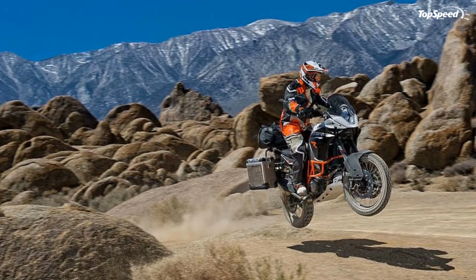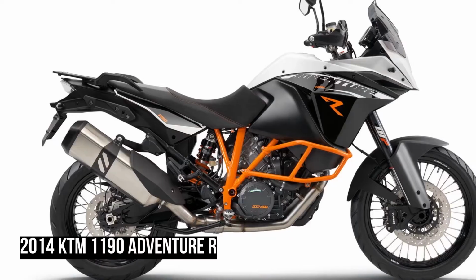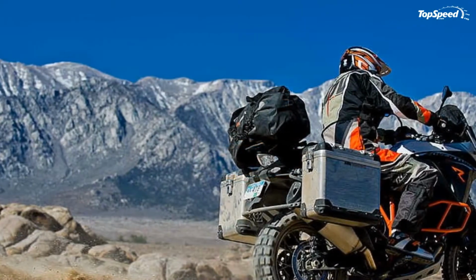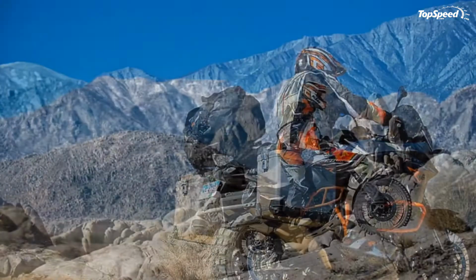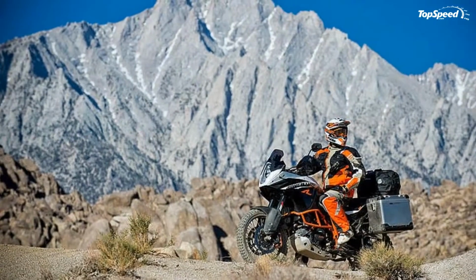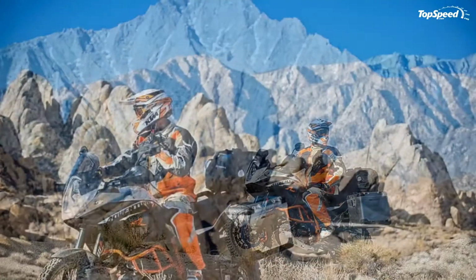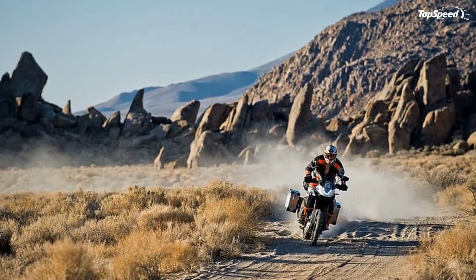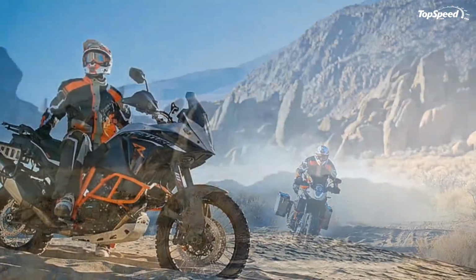Other features offered by the 2014 KTM Adventure R include a multi-function cockpit, daytime running lights, LED indicators, adjustable ergonomics, adjustable windshield height, a luggage rack and case brackets. You also get off-road spoked wheels, an immobilizer, TPMS Tyre Pressure Monitoring System, handguards and steel crash bars.